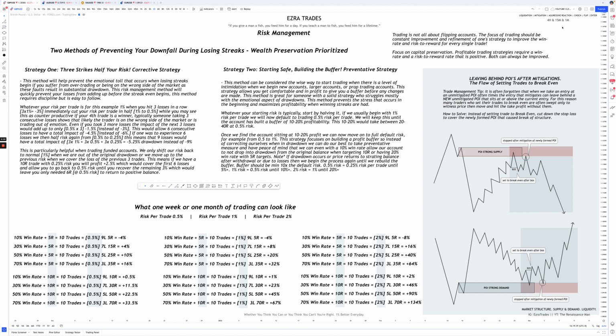So if you suffer from fear of missing out or emotional trading or losing streaks, which we all have, don't let anyone tell you that we don't, whether they're 2 or 3 losing streaks or you have more, there's ways to protect yourself against them. So let's go over strategy number 1. This is a corrective strategy. Strategy number 2 is a preventative strategy. Strategy number 1, I call it 3 strikes, half your risk. That's a simple explanation. You probably already understand what you're supposed to do based on the name.